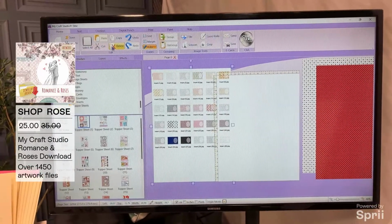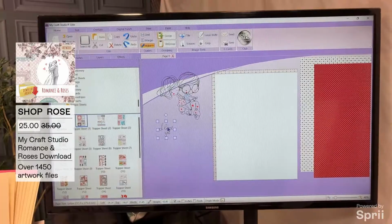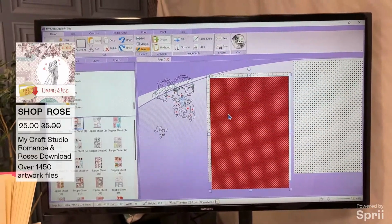So let me just get rid of these. I've already brought on, look, I just love that pencil drawing. I think it's super cute. And then I've got I love you, and then I've chosen 2 different colourways. So I'm going to start with the red first.